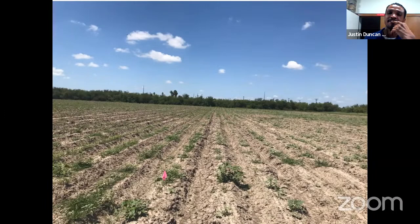But anyway, that weed is very irritating down there and grows all over the place. The summer down there killed amaranth. It killed pigweed. So it was very, very hot.